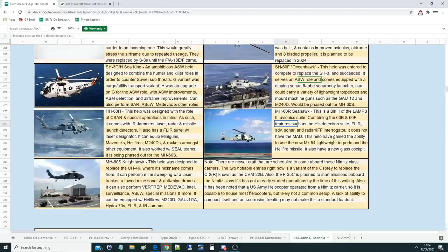Also, it has been noted that a U.S. Army helicopter operated from a Nimitz carrier, so it is possible to house most helicopters, but likely not a common setup. A lack of ability to compact itself, as all these planes, they can compact themselves, fold their wings, fold their rotors and stuff, can't they, D? Anti-corrosion treating, obviously. I mean, everything rusts out there. May not make this a standard loadout.